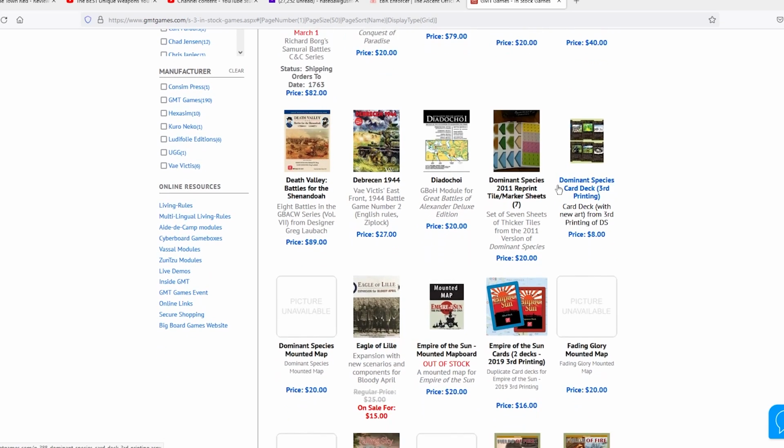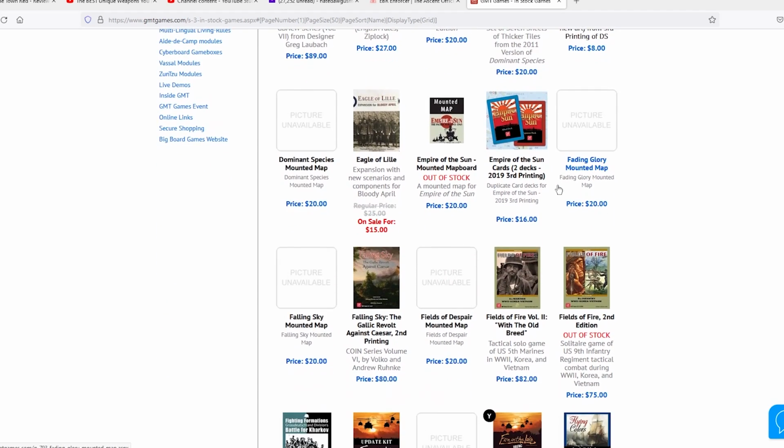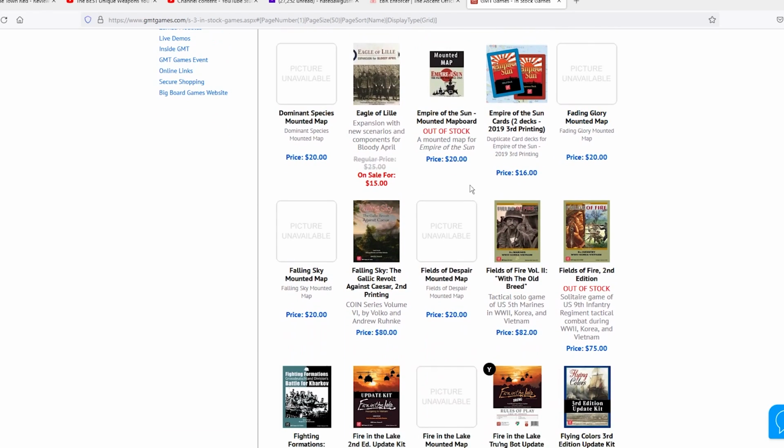Let's see. There was one that I saw when I was glancing through this that was probably going to be a definite for me. Oh, Fields of Fire, either one. Oh, no, out of stock for the second edition. Oh, this is the first one. Okay, Fields of Fire, the first game, but second edition of it is out of stock. And they've got Fields of Fire 2.